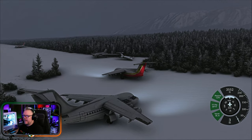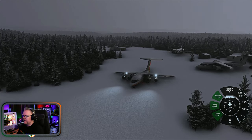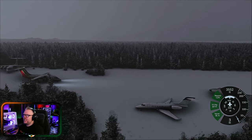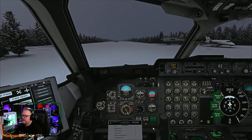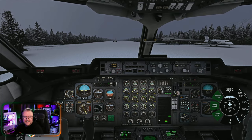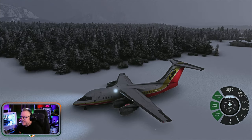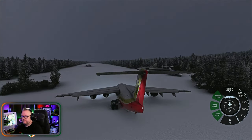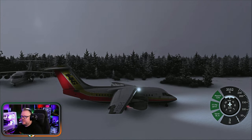Hang on a second. Am I getting the pausing stutters? I don't believe it. I'm getting the pausing stutters and I have multiplayer turned off. You are joking. Look, I'm actually getting them. How do we solve this one, lads? So my entire idea that multiplayer was the issue, I've now been foiled by my own foolery. Multiplayer is in fact turned off, and yet the sim is doing the thing.